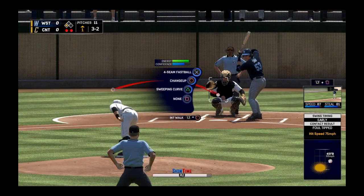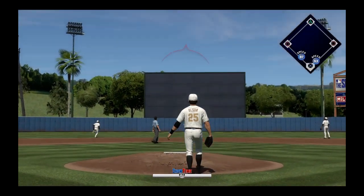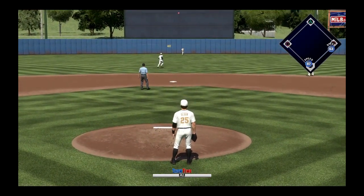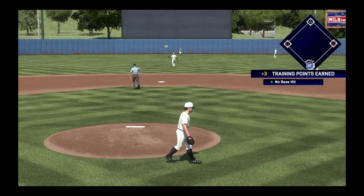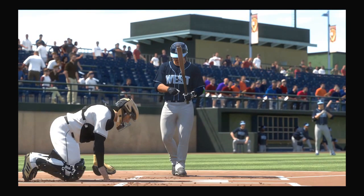And the battle continues. Change up. This is skied into the air to straightaway center. Endo giving chase. Got it. And that's the 3rd out. No base hit. So a good job on the mound there as he'll strand the runner at 3rd in the opening half inning.